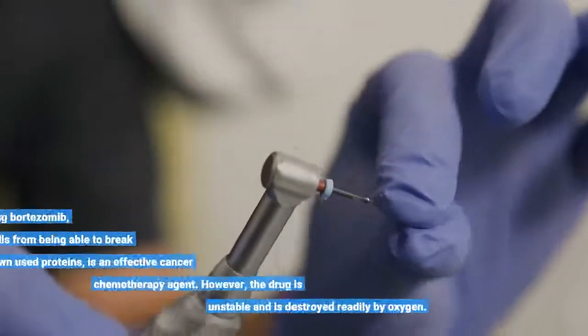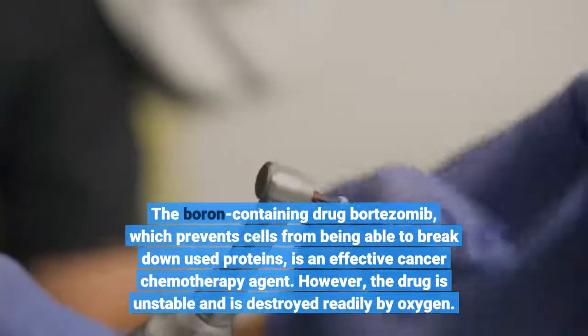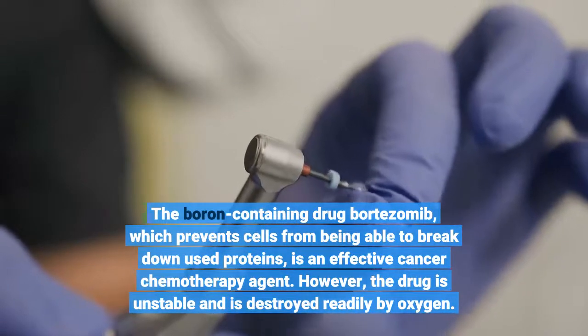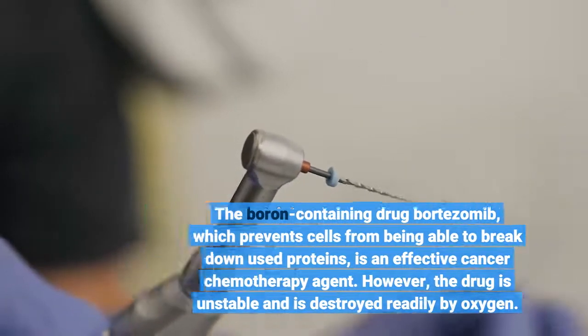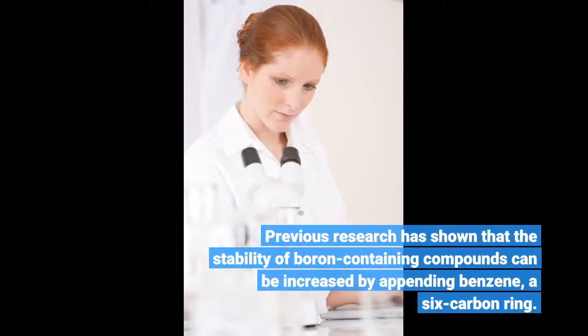The boron-containing drug bortezomib, which prevents cells from being able to break down used proteins, is an effective cancer chemotherapy agent. However, the drug is unstable and is destroyed. Previous research has shown that the stability of boron-containing compounds can be increased by appending benzene, a 6-carbon ring.